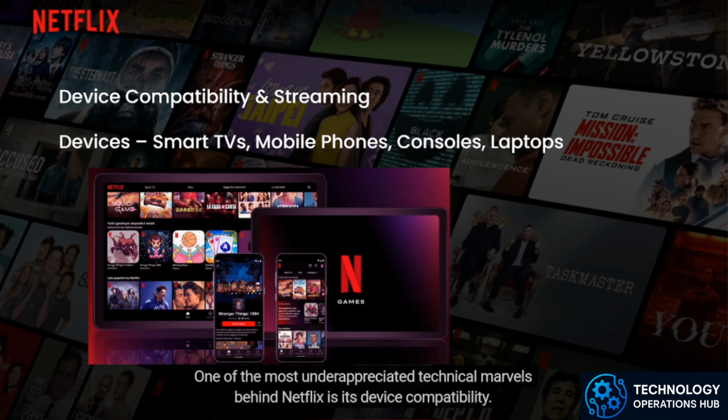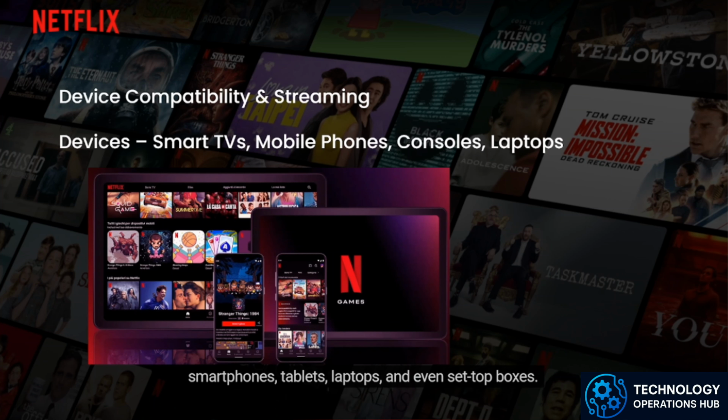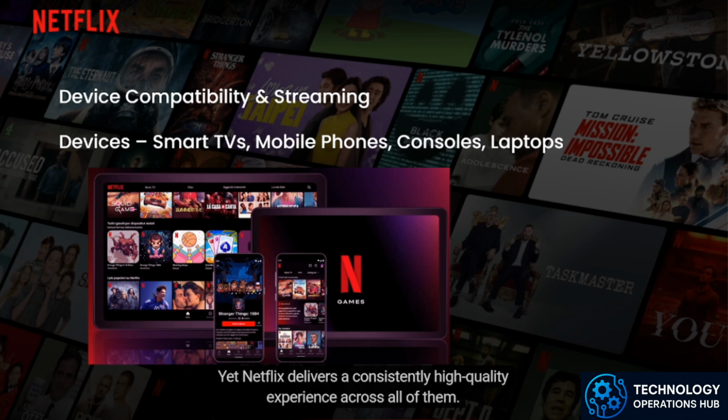One of the most underappreciated technical marvels behind Netflix is its device compatibility. The platform supports over 1,000 types of devices, including smart TVs, game consoles, streaming sticks, smartphones, tablets, laptops, and even set-top boxes. Each of these devices has different hardware, operating systems, screen resolutions, processing capabilities, and supported video codecs. Yet Netflix delivers a consistently high-quality experience across all of them.